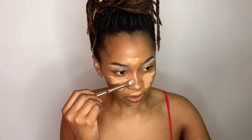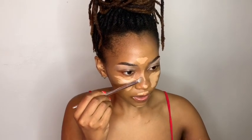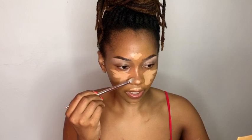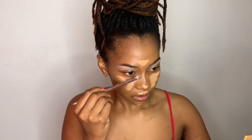And just tap, tap, tap, tap, tap into your skin. And guys, the nose contour really just depends on what type of nose you have. So obviously if you have a slimmer nose, you really don't have to do this, because then your nose will just disappear.